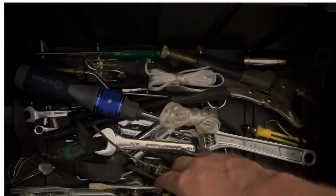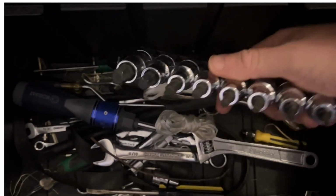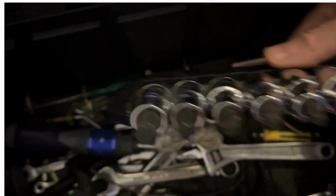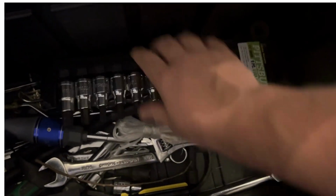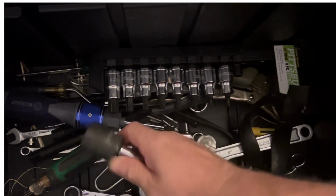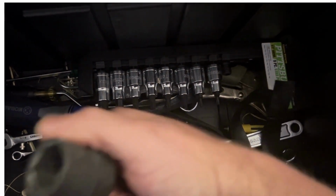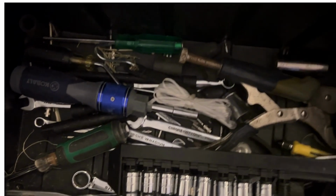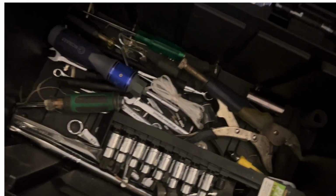Just some string, some torque, some star point. Really use these on an older truck I had that had that on the brakes. So, just some random screwdrivers and such.